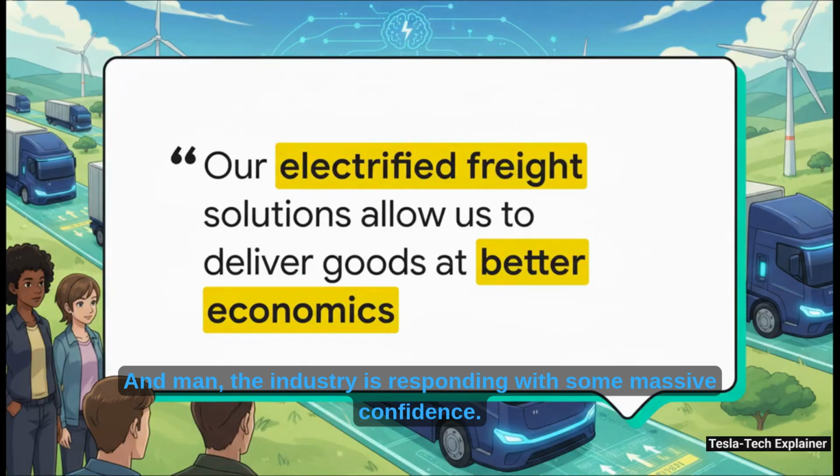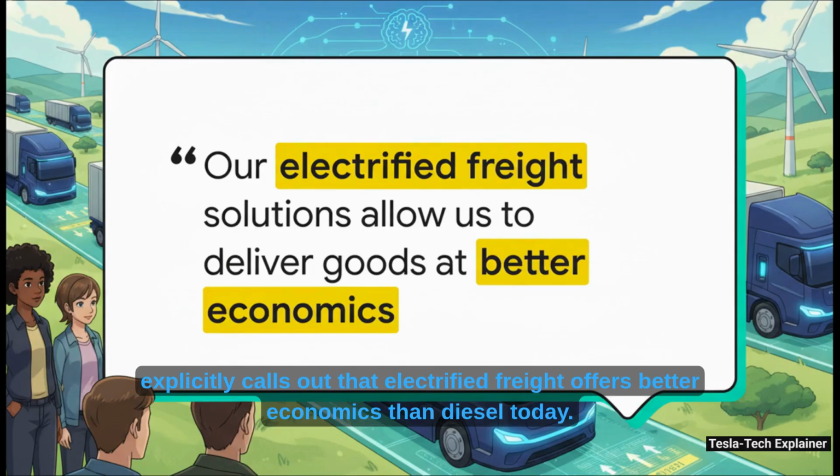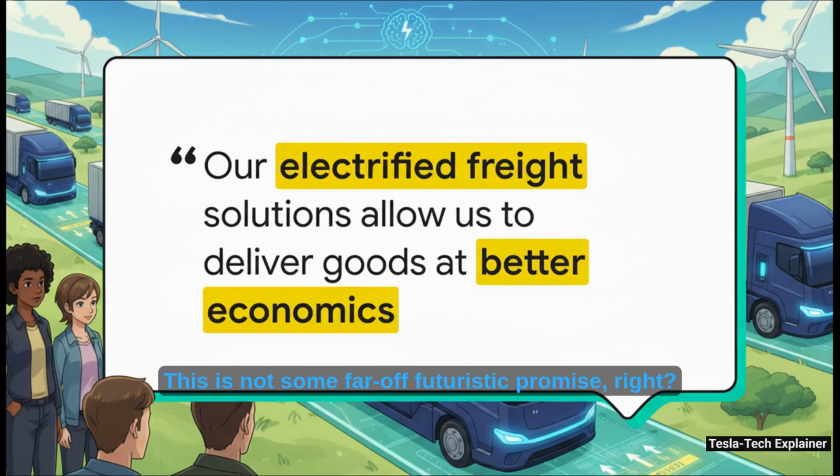And man, the industry is responding with some massive confidence. Just take a look at this quote from Watt EV's CEO right after they placed a $100 million order for 370 trucks. He explicitly calls out that electrified freight offers better economics than diesel today. This is not some far-off, futuristic promise, right? It's a present-day reality for their balance sheets.